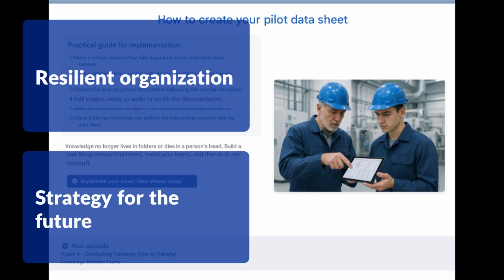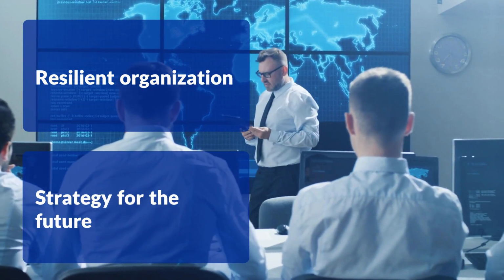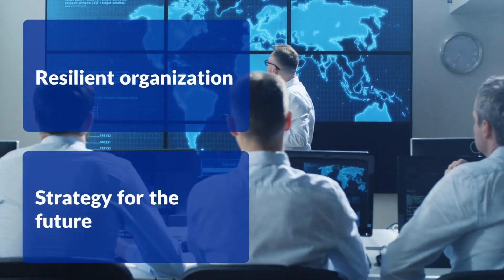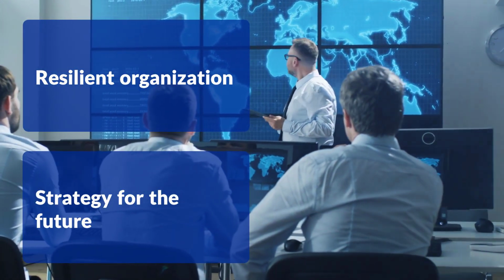efficient, and adaptable organization. They allow knowledge to flow freely, empowering teams, optimizing operations, and preparing the industry for future challenges. Implementing smart data sheets today means investing in the operational intelligence of tomorrow.